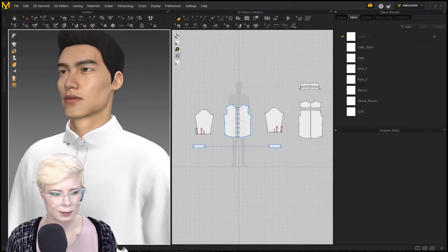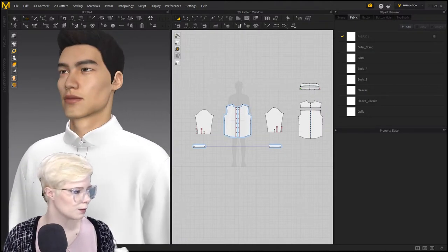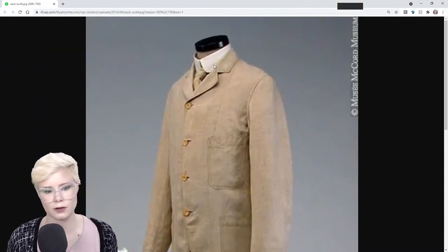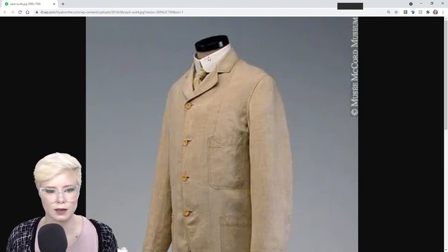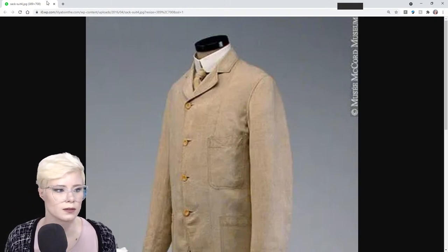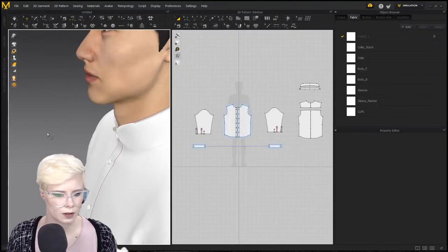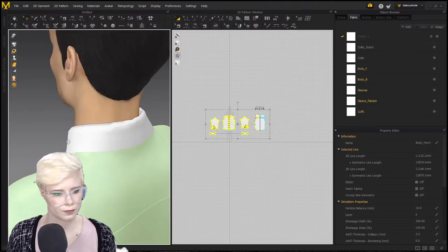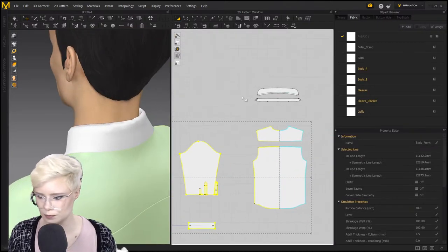So let's go ahead. I need to make this collar. I am going to show you the image again. Open image in new tab. So I'm making this standing collar here. What I need to do is raise the collar stand, and then square off the actual collar itself. So I'm pushing that over there. I can just freeze all of this to make it easier to simulate.